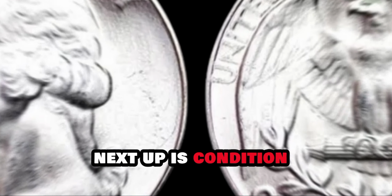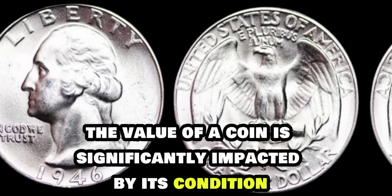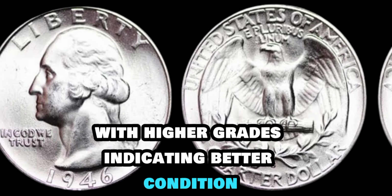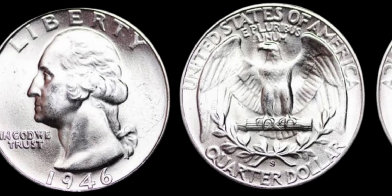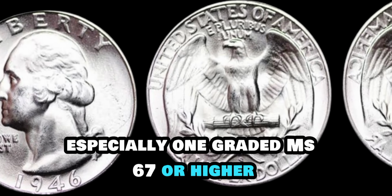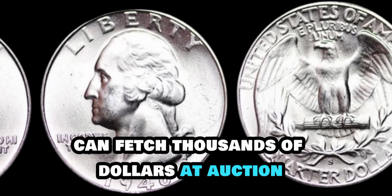Next up is condition. The value of a coin is significantly impacted by its condition. Coins are graded on a scale from 1 to 70, with higher grades indicating better condition. A 1946 quarter in mint state, especially one graded MS67 or higher, can fetch thousands of dollars at auction.